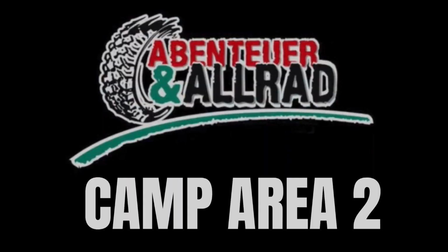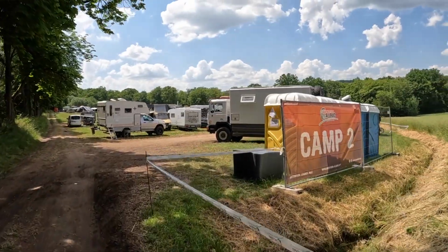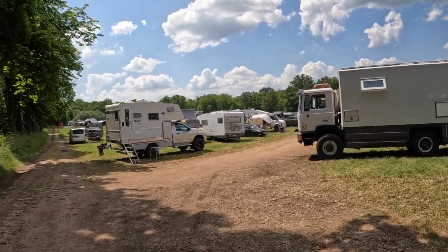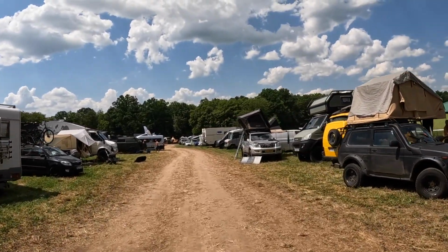Next up, Camp Area 2. So I'm currently in Camp 2 and it's relatively flat. I wouldn't say it's absolutely rammed, unlike Camp 1. And if you want to be away from all that noise and hustle and bustle, then this is maybe a good option.